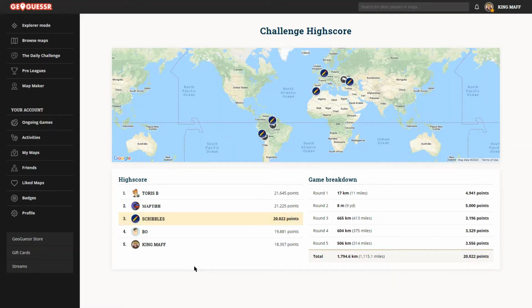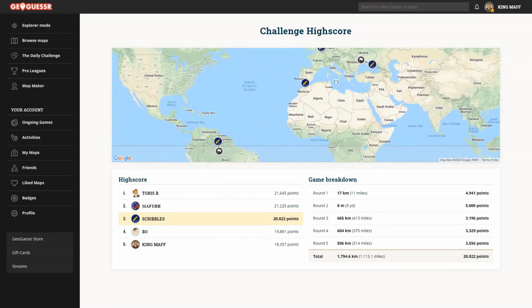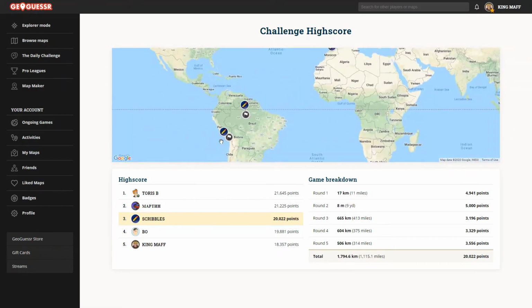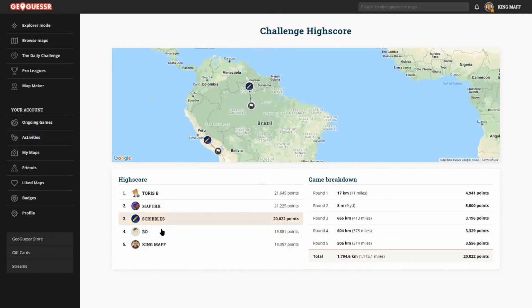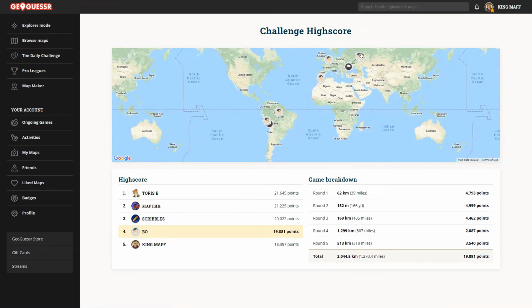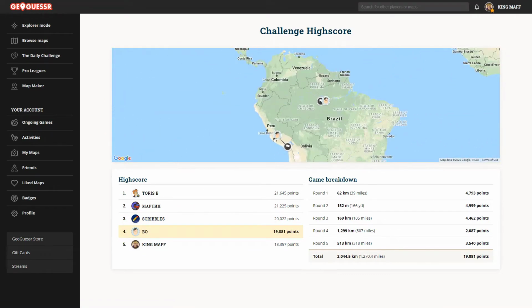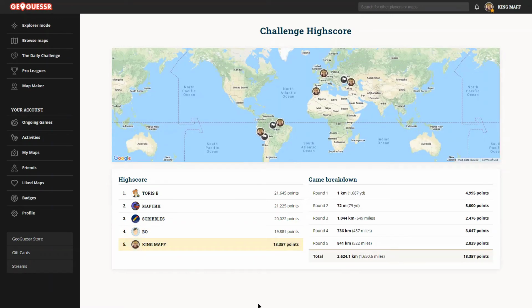In third was Scribbles at 20,022 points. Looks like also going with the same area of Russia I went with, and going with North Brazil, and then probably around Nazca. Close enough to Nazca, closer than I was. Bo in fourth at 19,881, going with near Moscow, getting a better Brazil guess, and then same area of Peru that we generally guessed. So overall, we didn't do too bad. Obviously, we could have done a little bit better, but hindsight is one hell of a thing.